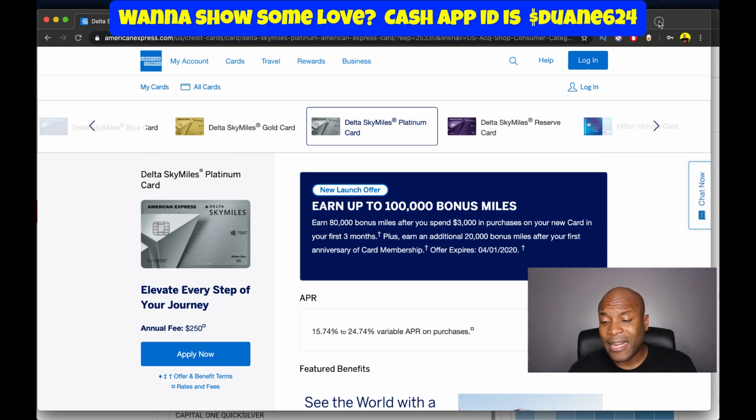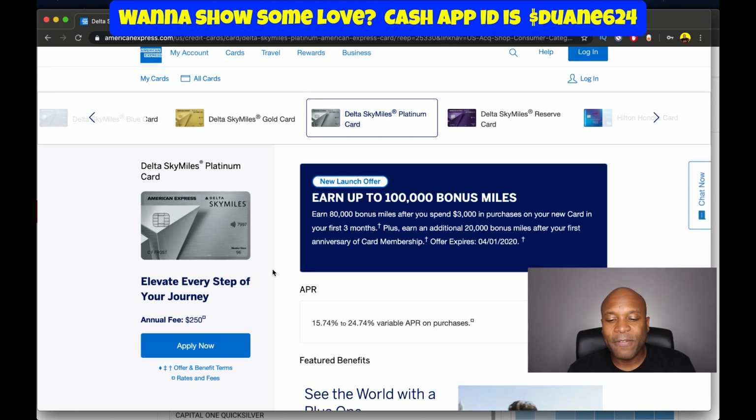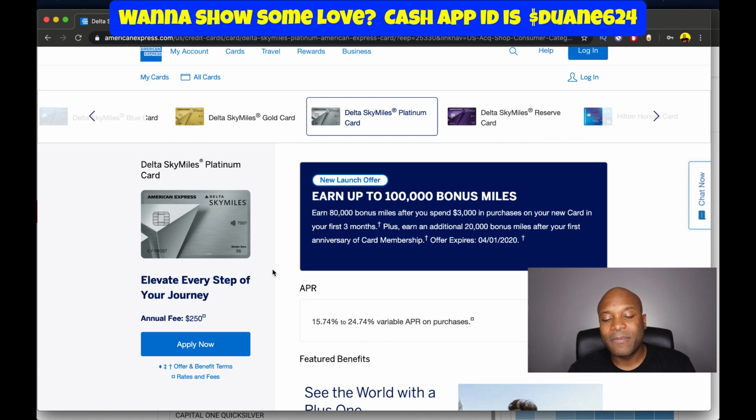So this card is a solid card, and I'm excited about it. Like I said, I have 133,000 Delta Skymiles points as we speak, and I'm definitely going to be using those points at some point, hopefully in the near future. Now, this particular card, the Delta Skymiles Platinum card from American Express, is a very, very solid card, and I've been eyeballing this card for a long time. I am super glad that I did not pull the trigger on this card sooner, because I would have missed this insanely awesome sign-up offer.